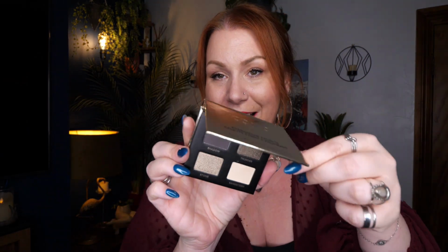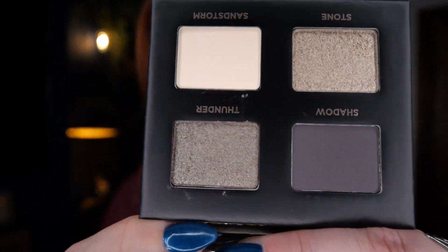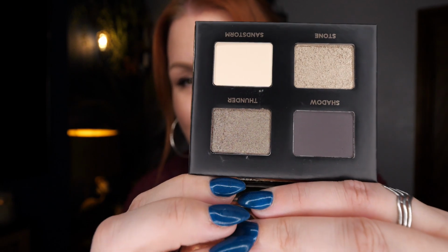I love this. This is Iconic London. It's full size and it can be bought for £19. It's an eyeshadow quad. And has it got a name? Deep and Stormy. So look, it's got a mirror. I don't own many shadows like that. And oh, I just love it.